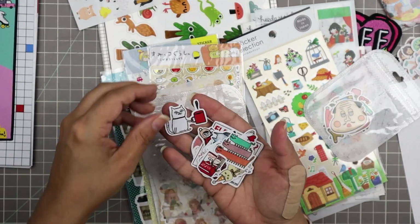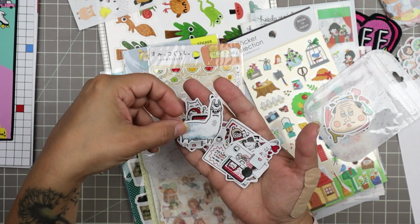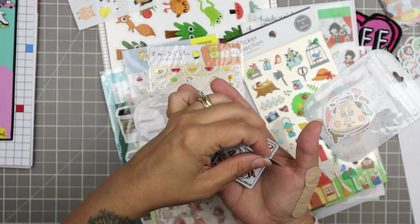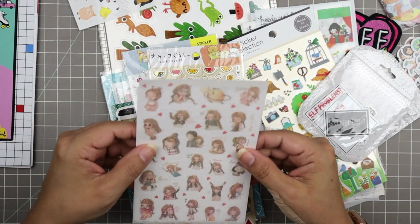And these ones are hilarious. I've already used some of these on a spread. They're just so cute. That one is a girl who's in a dating app, and her only match is a cat. I love that one. I've used that one already.